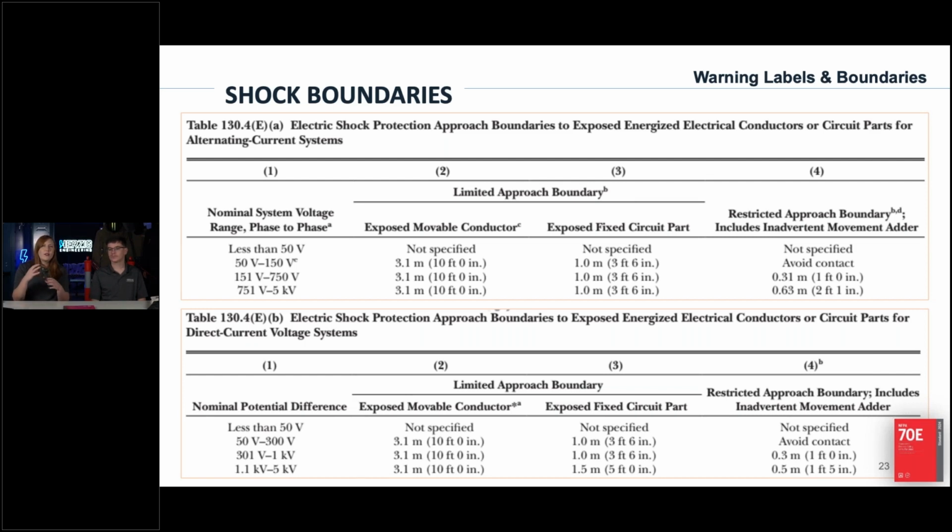Technically, the cutoffs and the ranges for these boundaries are different for AC and DC, but it's true to say that 750 volts and below, AC or DC, we have a 3.5 foot limited approach and a foot restricted approach boundary. Technically, there is a point where the restricted approach boundary is not really defined. Best practice, keep it on foot. Yeah. Make it a clear concept that, even if it's 120 volts, don't reach in within a foot of it and be interacting around that without proper protection and being qualified. Absolutely. Even though it just says avoid contact here.